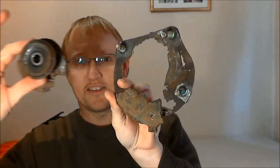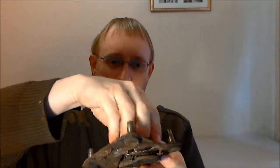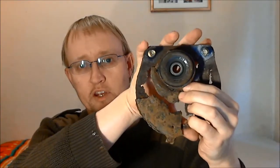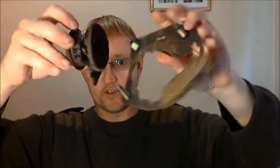This is the remains of the strut tower off my car, the offside rear strut top. So basically, the shock absorber attaches here. This is bolted to the inner wing, and then the spring and the strut attaches underneath it. And as you can see, it's just rusted to pieces.